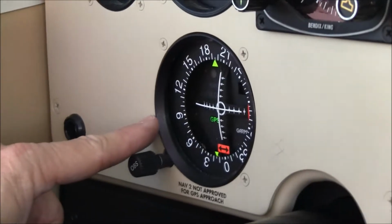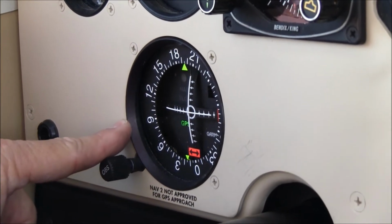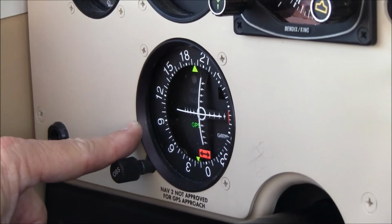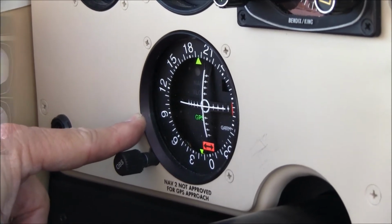Down here is your number two nav indicator. This is the indicator for your number two nav and your number two GPS. And you'll notice it has a glide slope as well, so you have dual glide slopes in the airplane.